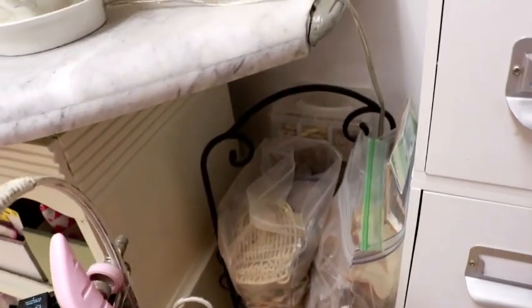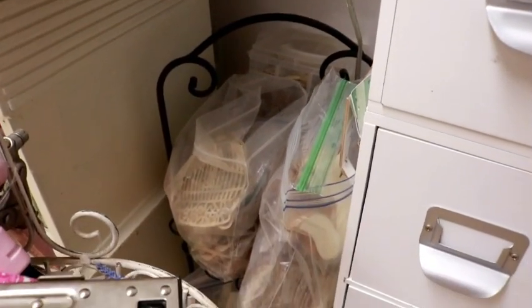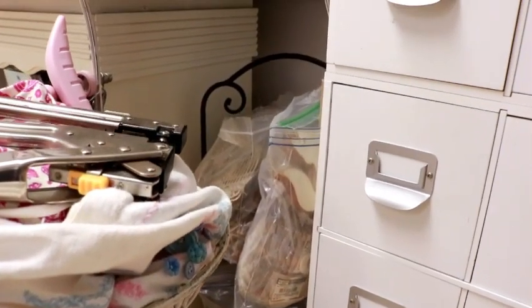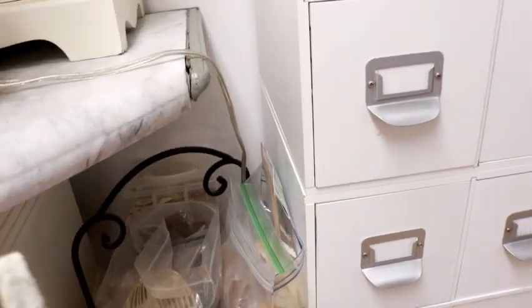Back here is another station that I never got to paint white. But it's like a little three-tier little thing too. I keep all my wood veneer little things in there that I don't use that much anymore. And I really need to destash. I don't need that many. And they're not being used that much.